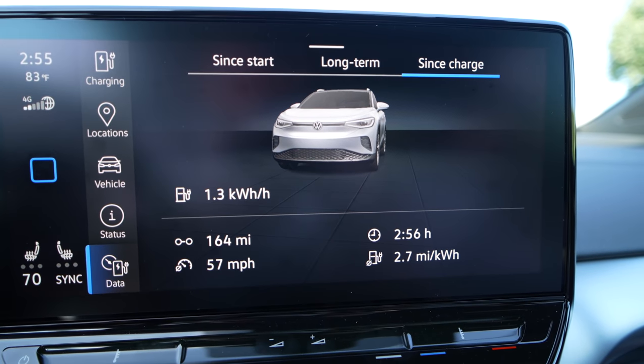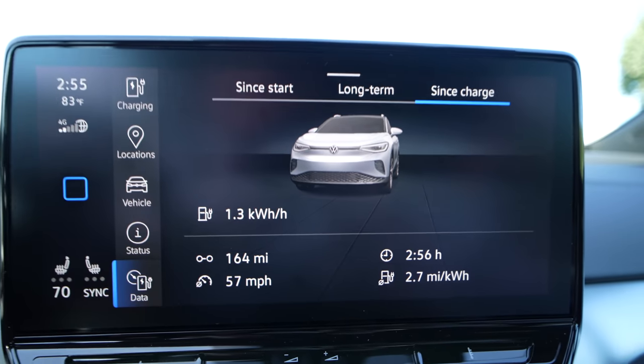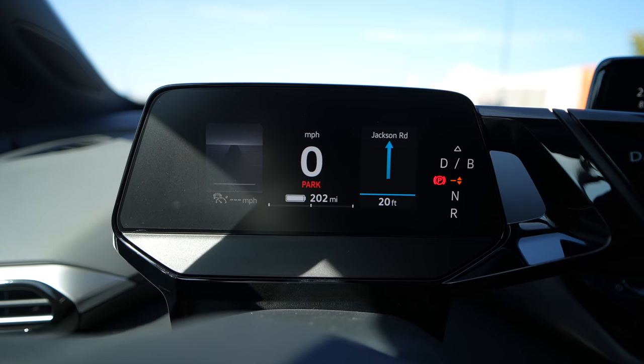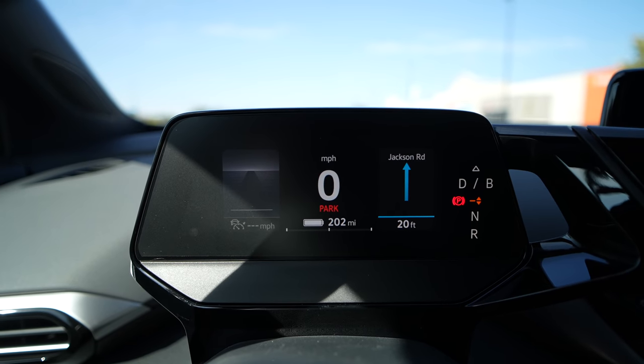Oh, and here are our stats from the last trip. We drove 164 miles, 2.7 miles per kilowatt hour, and now at 100%, it's estimating 202 miles of range. We've definitely been ripping it a bit. I've been ripping it a bit.